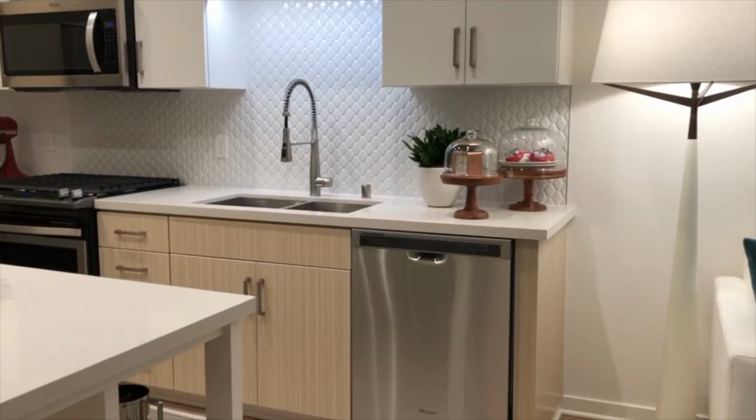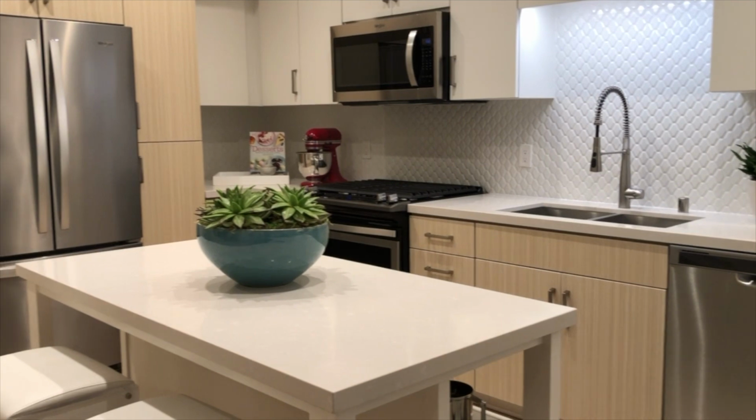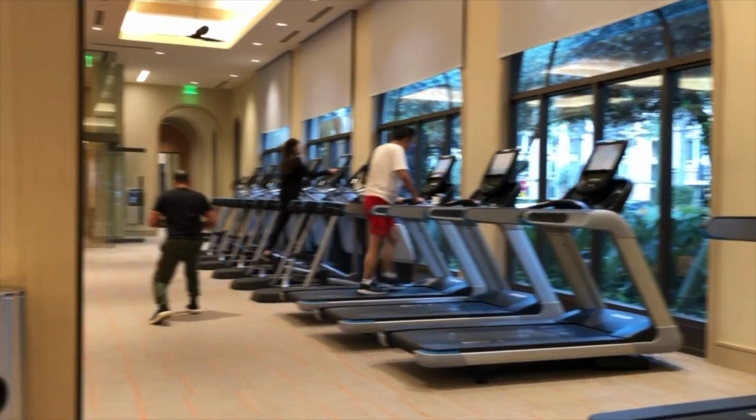So let me know down below in the comments what you think, if you've done the self-tour with Irvine Company or Lennar. Seems pretty straightforward, even though I had some frustration with that, but I still got in their properties. But then it seems like it might be something here to stay, just like the kiosks over at McDonald's.